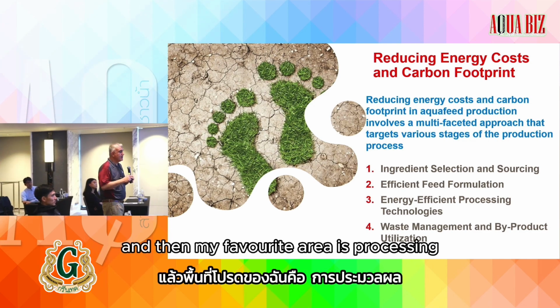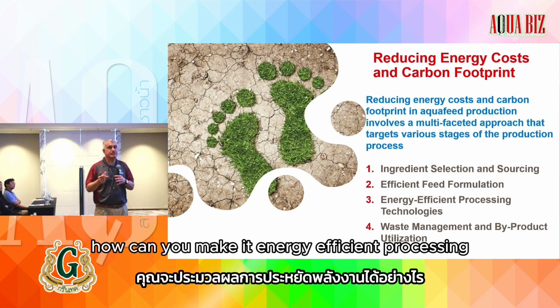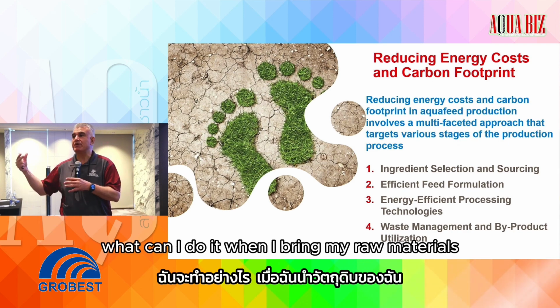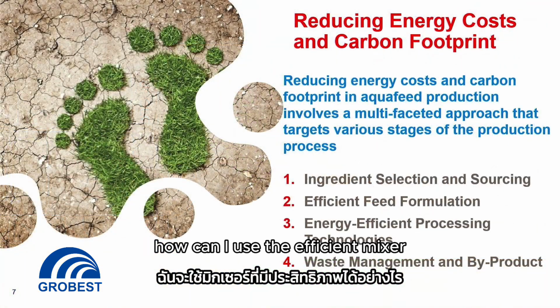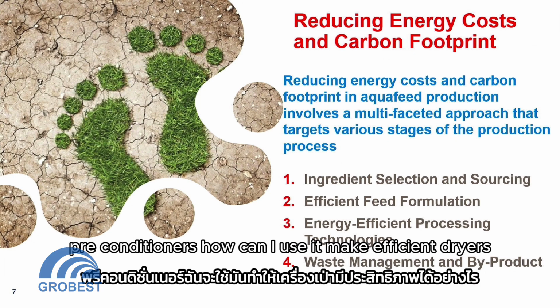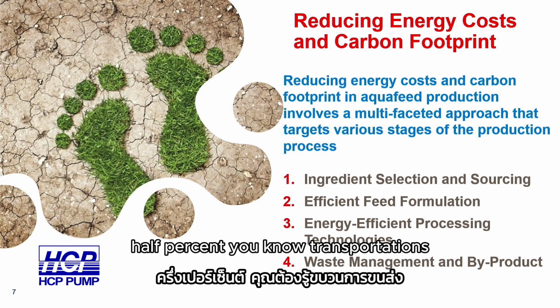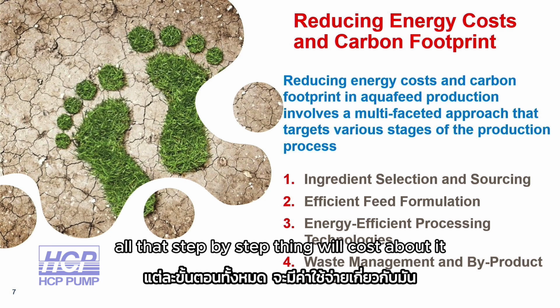And then my favorite area is processing. How can you make energy efficient processing? What can I do when I bring in my raw materials? How can I use efficient grinders? How can I use efficient mixers? How can I use efficient extruders, preconditioners? How can I make efficient dryers, coolers? How can I do efficient coating systems, efficient transportation, packaging? All that step-by-step thing has a cost.